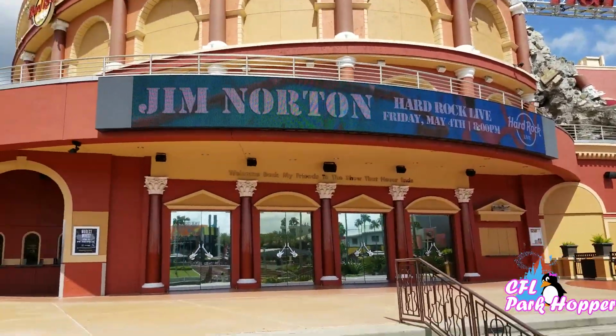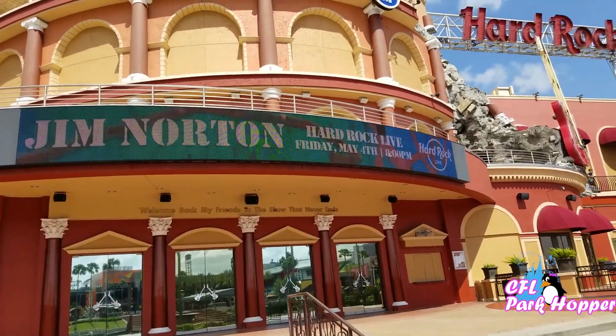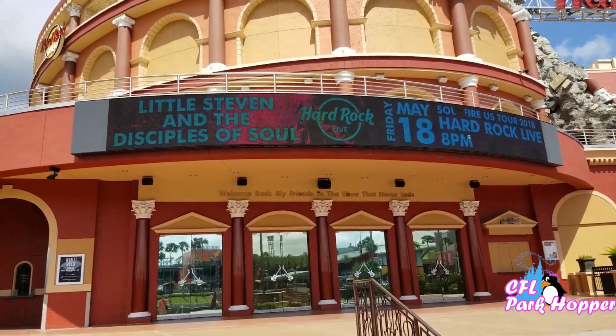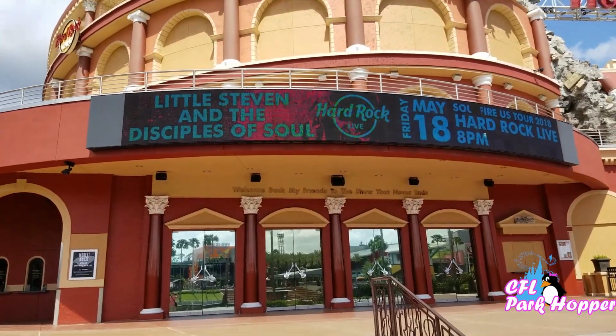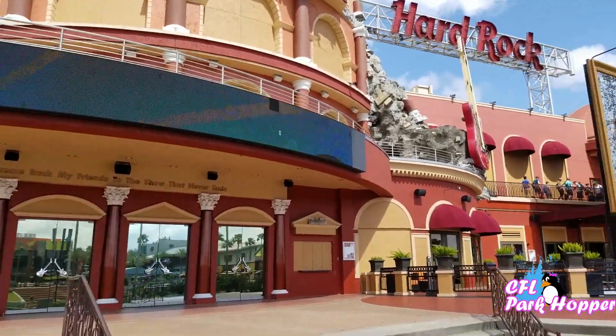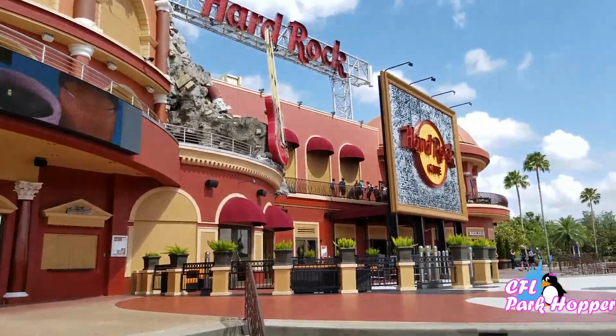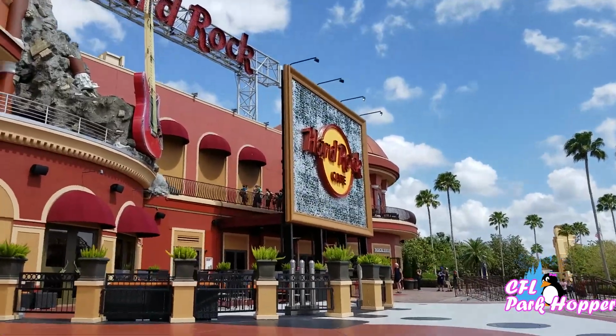They always have live entertainment in the theater. Looks like Jim Norton is coming on May 4th. This is a really nice theater. Really comfy seats. Everywhere is a good place to see the stage. I've seen a few shows here in my time. So check this place out. Maybe you want to see a show while you're here. Just see who's playing while you're here on vacation, okay? But the Hard Rock Cafe is a fun restaurant as well.